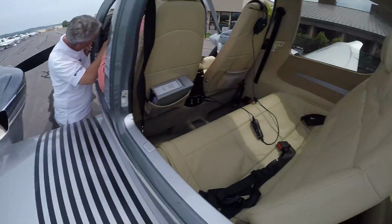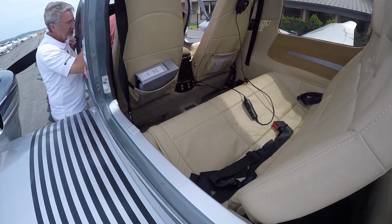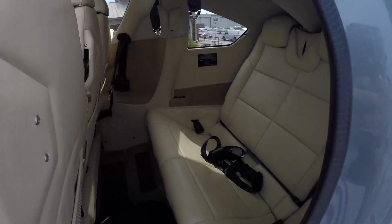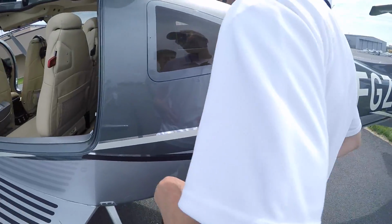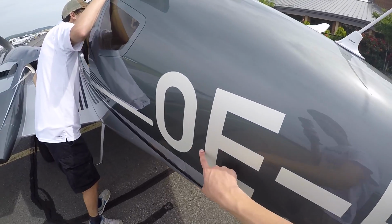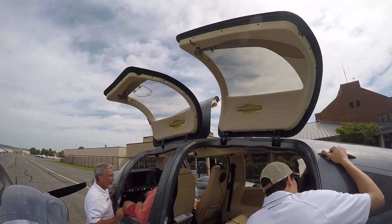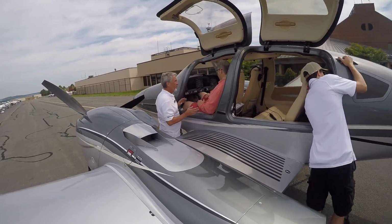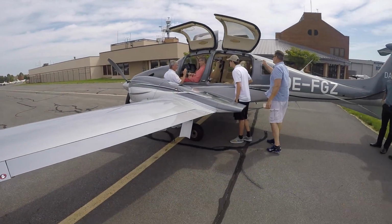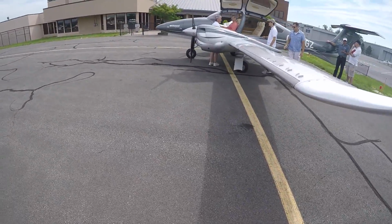To start the engine, twin engine, 7-seater, Diamond DA62. Today you just turn that on, and then you can immediately hit that push button for the starter. OE, because it's registered in Austria, we learned. Gull wing doors. Pretty big plane. I think he said 48-foot wingspan.